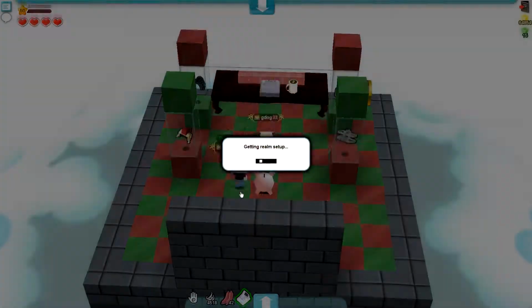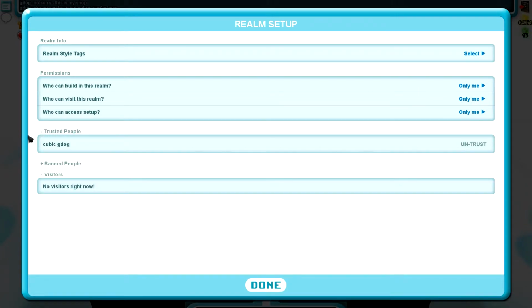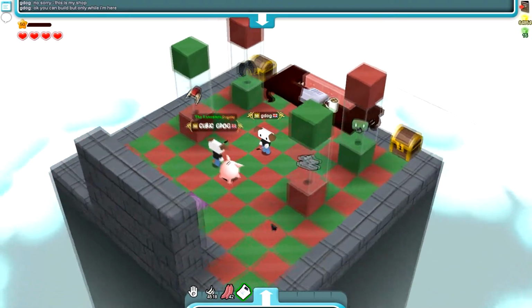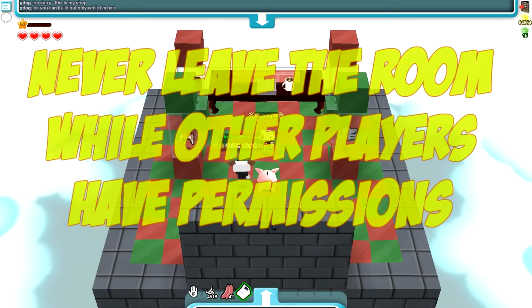So, I go onto my realm setup. If we look at visitors, if we look at trusted people, you can see that Cubic G-Dog is trusted. Then I would go to who can build in this realm, and put it on trusted only. But never, ever, ever leave the room while you have it set up like this.